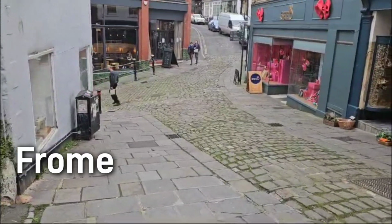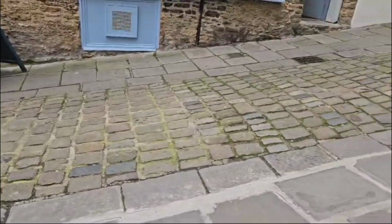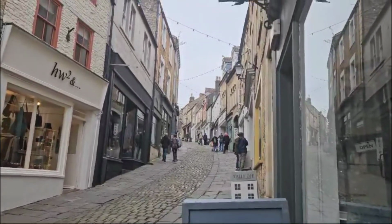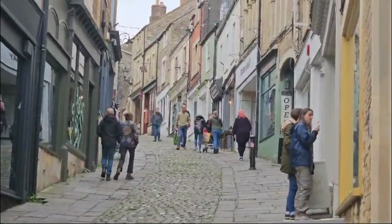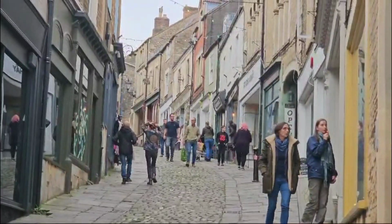Can you believe that we chose this way to go back to the car? We couldn't find another way, but trust me, that is one steep hill. Dion's up there somewhere, struggling to get up there. There she is, pink hair. I better try and catch her up. Wish me luck.